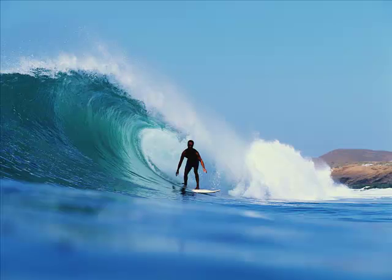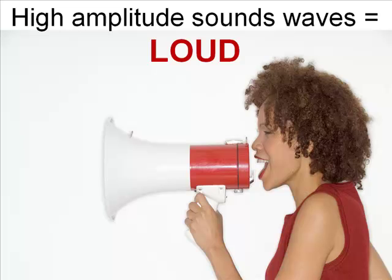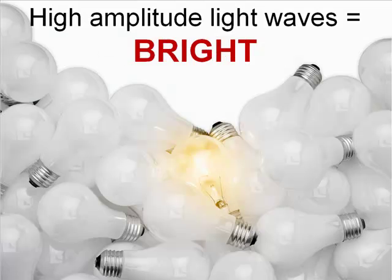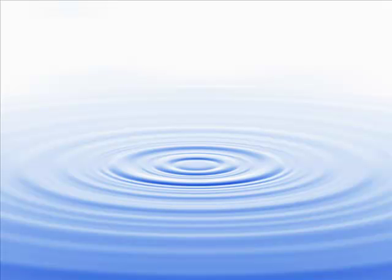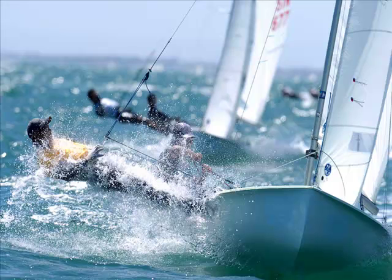It was intense, dude. And small waves are better for beachcombing. With sound waves, tall waves of air pressure are loud, and little waves of sound are soft. With light, big waves of electric energy are bright, and small waves are dim. How often the wave hits the shore is a measure of frequency. Low-frequency ocean waves means smooth sailing. If water waves are frequent, it would be a choppy ride. It works similarly with air and light waves.